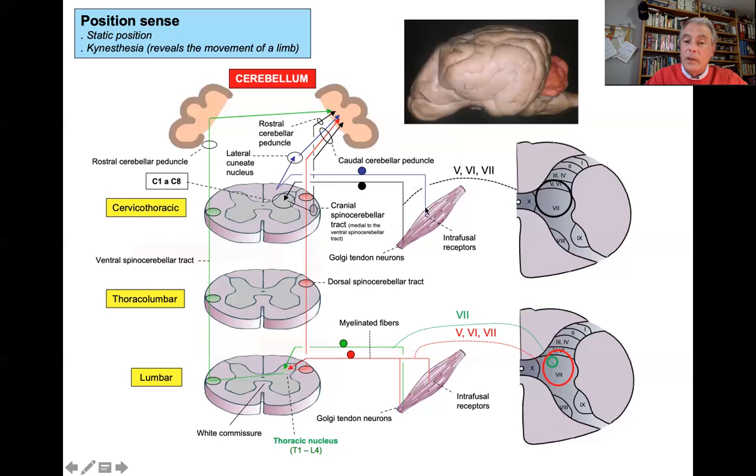For intrafusal fibers, these fibers enter the spinal cord, okay? They enter the spinal cord as myelinated fibers, but they do not end in the dorsal horn, okay? They go straight to the dorsal funiculus. And in the dorsal funiculus, they form the cuneate fascicle that reaches the lateral cuneate nucleus that is located in the medulla oblongata. And second order neurons are projected to the ipsilateral cerebellum through the caudal cerebellar peduncle. So in the end, the cerebellum that receives the information is the ipsilateral cerebellum.